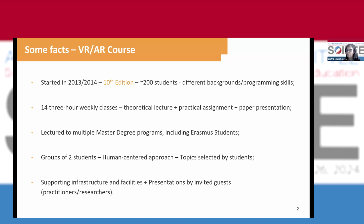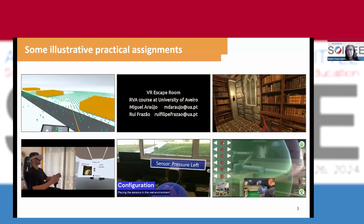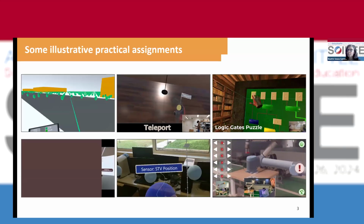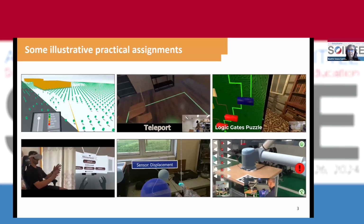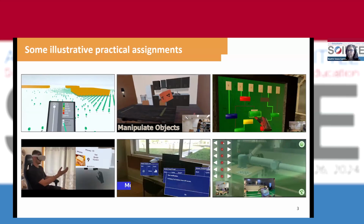We have a lab. We try to acquire and have some state-of-the-art equipment as much as possible. We keep the hardware, but that's a bit of a problem. But we have been tackling this reasonably, I suppose. The course is very popular, and we had to increase the number of students every year.